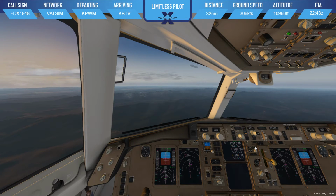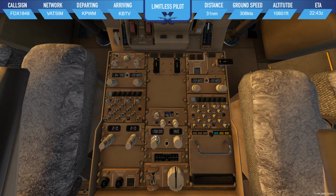Boston Center, Skywest 3059, 14.3 for 17,000, direct Merit. Okay, Skywest 3070, no, correction, Skywest 3059, Boston Center, welcome. Frequency is 10. Skywest 3059, the Bridgeport altimeter is 3031. And our course is 326.